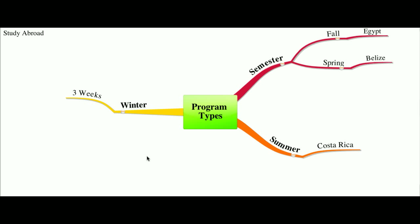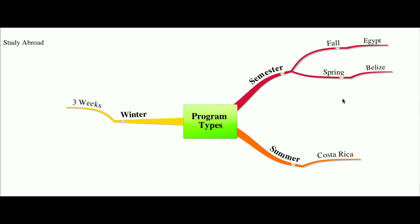So these are the basic options that are available to you: semester-long programs in fall and spring, summer programs, or winter programs. I went to Cuernavaca, Mexico for 3 credits in the winter to take Spanish language. So that would be an example, but it doesn't just have to be language. It can be anything that is offered.